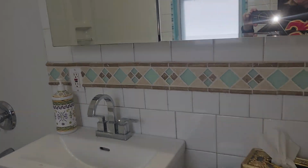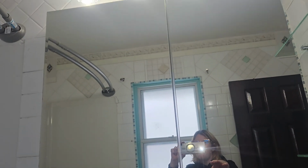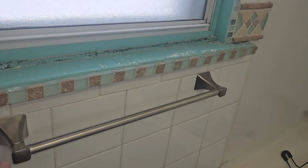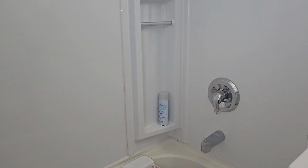So my bathroom is now finished. Let's turn on. The vanity is in, screwed in place, the mirror is up, the lights are up. I've got the two floating glass shelves, and we've got the new shower head, a double curtain rod, and the towel bar. So first things first, I gotta give this bathroom a good deep cleaning.